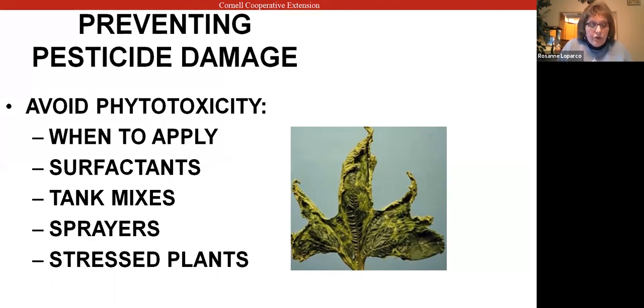Your sprayers. Never use a sprayer... I guess this is a personal opinion because I want to separate the opinion from the fact. I just don't think it's a good idea to use a sprayer that you may have used weed killer in and then turn around and use it for an insecticide or a fungicide. Even when you do that rinsing two or three times, it is very difficult to get weed killer or herbicide residue out of a sprayer.